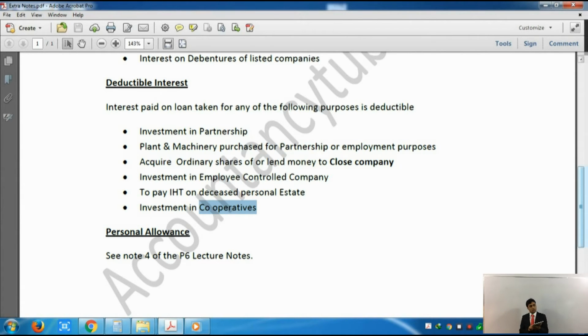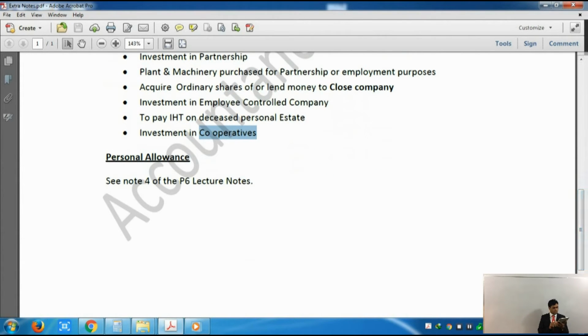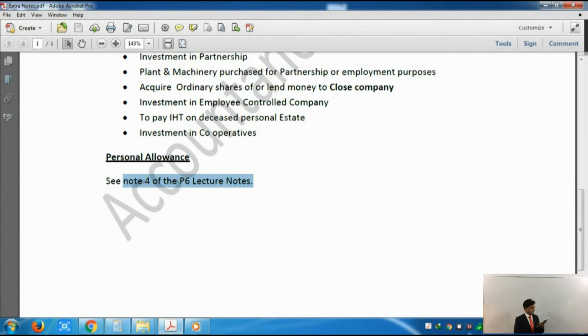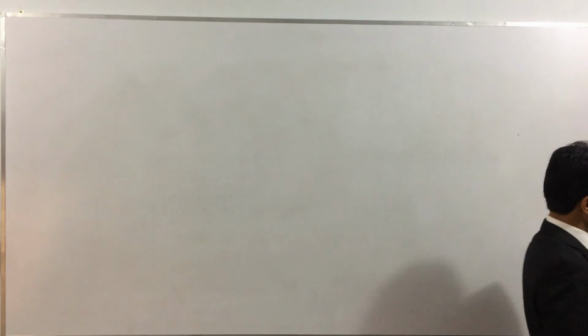Now, if you come to your lecture notes, which I hope you have downloaded already, and come to note 4 on page 3 of the notes, I'll just share my screen with you as well, so that you know what it is. That is page 3 of the notes, and it says note 4. So if you come to note 4 of your lecture notes here, that is personal allowance.